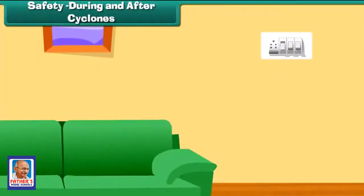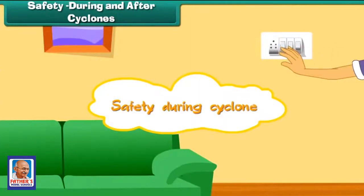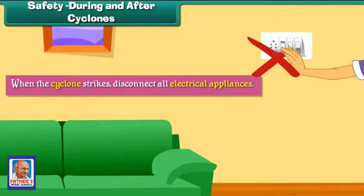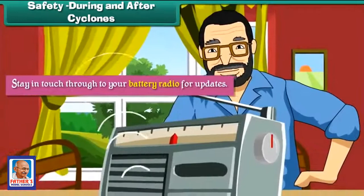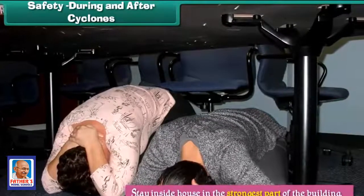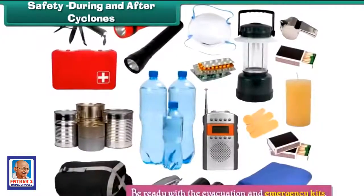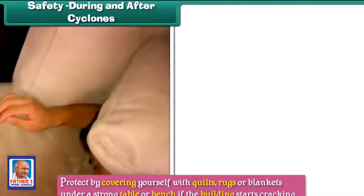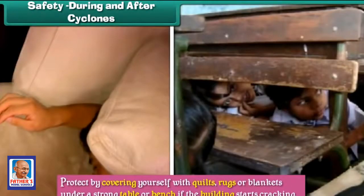Safety during and after cyclones. Safety during cyclones. When the cyclone strikes, disconnect all electrical appliances. Stay in touch through your battery radio for updates. Stay inside the house in the strongest part of the building. Be ready with the evacuation and emergency kits. Protect yourself by covering with quilts, rugs or blankets under a strong table or bench if the building starts cracking.